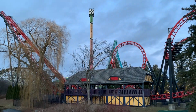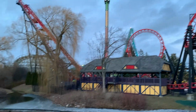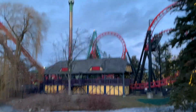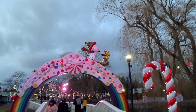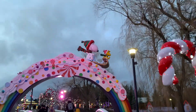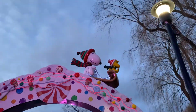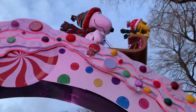Here's a nice view of Leviathan, the Bat, and Drop Tower. And there's Wild Beast with the new track. There we go, that's a really nice shot right there. Alright, we are now entering Planet Snoopy. And there's Snoopy and Woodstock sledding on top of the rainbow archway. I really like that, it looks really cute.